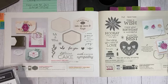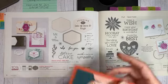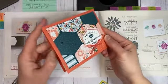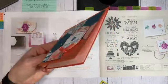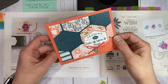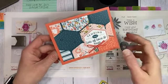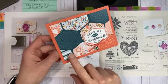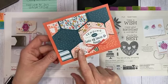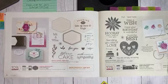I'm actually going to start layering stuff back in here. I actually have three samples to share with you. Here is one, a swap given to me by one of my teammates. I believe it was Jenna. Every month we do a monthly swap within our team, and we have a theme. I love the colors. This used the Garden Walk DSP that was in the holiday catalog, but I still think it's beautiful. It just showcases some gorgeous colors.